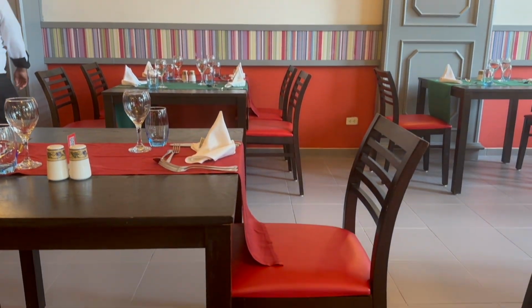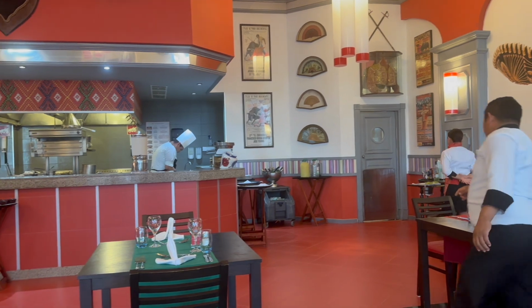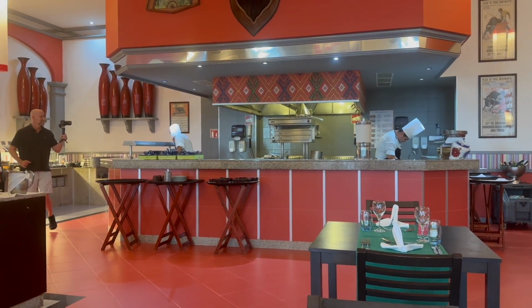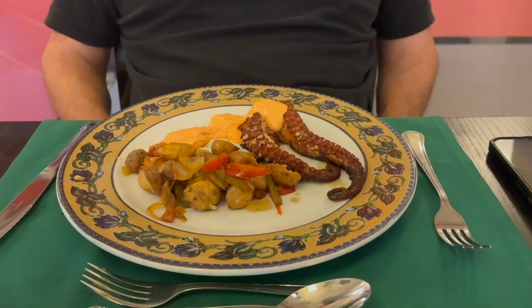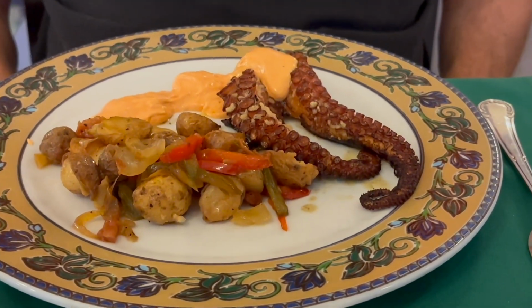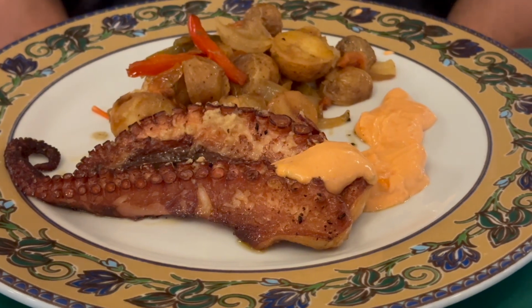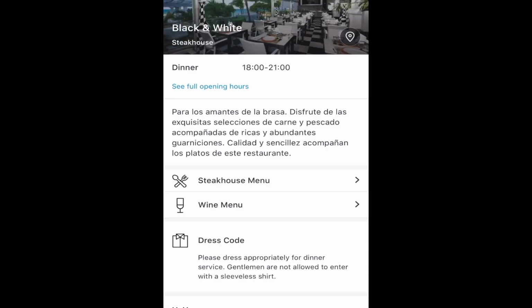This is the decor. It is an open concept restaurant, as you can see here. We got some excellent entrees, and when it came time to dessert, I was sorry that I had skipped the octopus. So I went ahead and ordered the octopus as well for dessert, and they had no problem with that, as they have no problem with anything really that the customer wants.